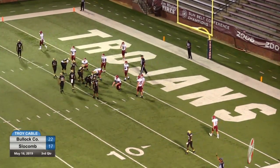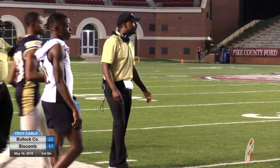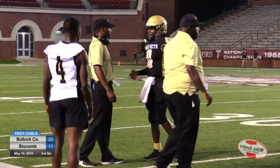Timeout on the field. The Bullock County coaches heard you. Coach, they heard you. They said, hey, this is 5. 2 more makes 7. This is an important 2-point play. We'll take a quick break. We'll be right back for this 2-point conversion.